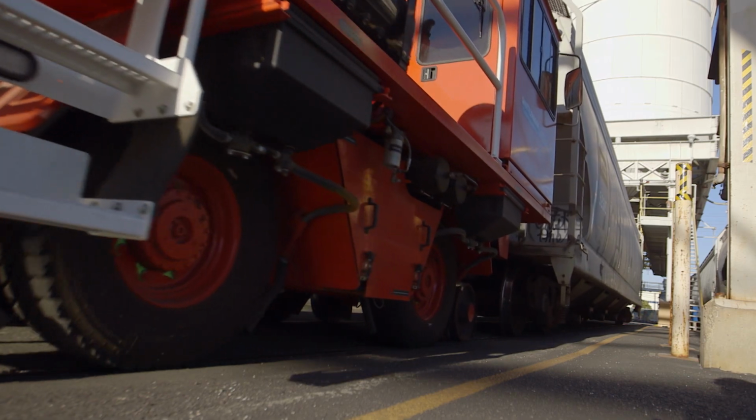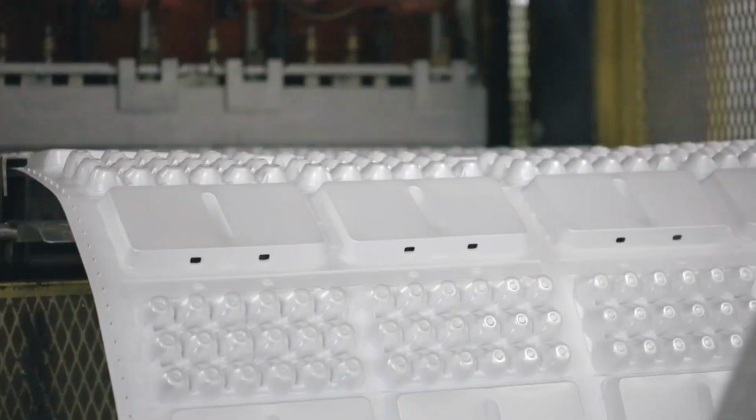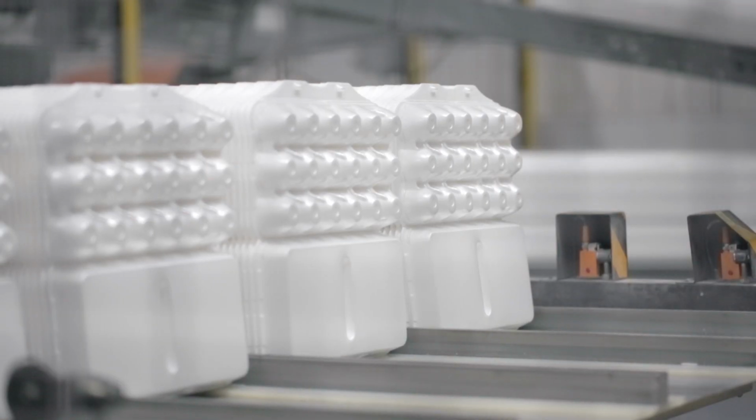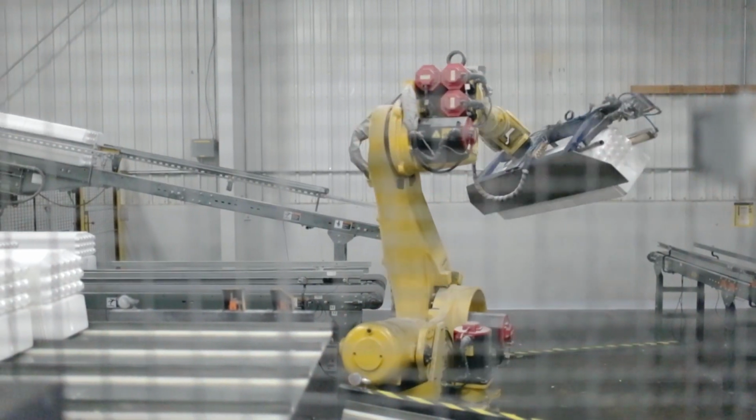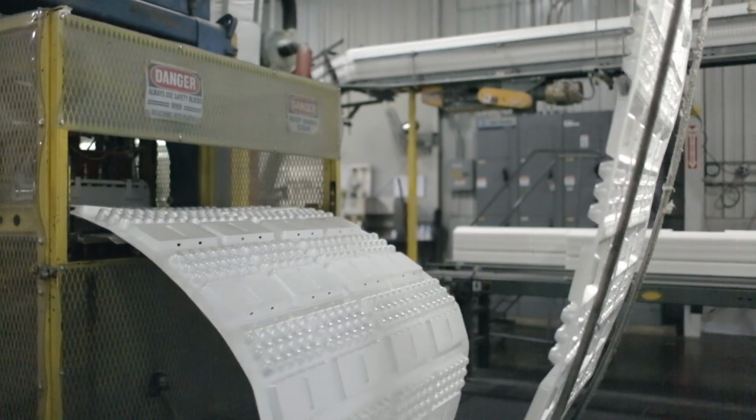After our pellets leave the plant, a customer like Dulco is going to take them to their facility and make them into products like egg cartons. And the polyusable aspect of it is because it can be an egg carton over and over and over. We're going to use them in the same process again.